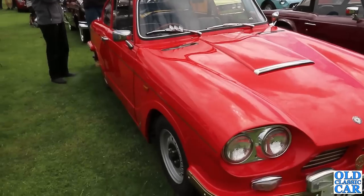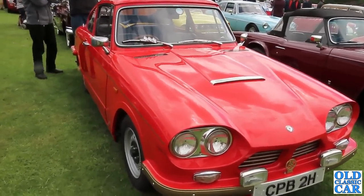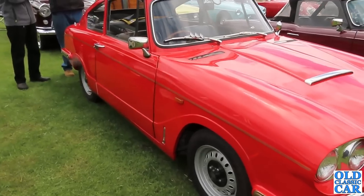GT4S. Some of these have twin headlights either side, some are single headlights. You can see the Spitfire wheels, that gives away its parentage.